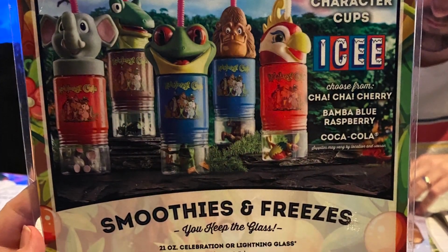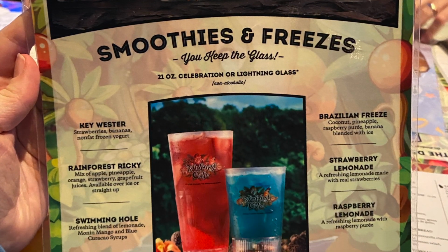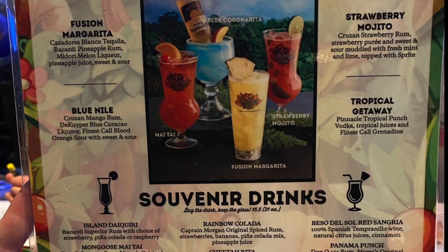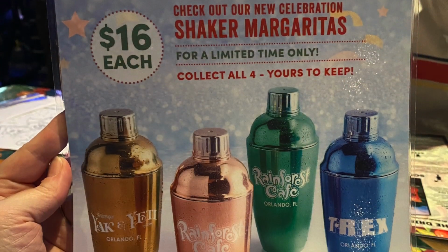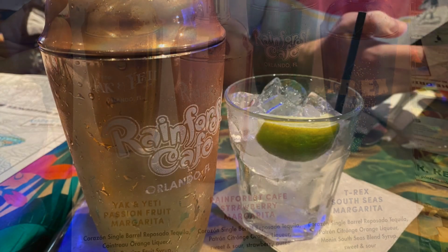They have a large beverage menu at Rainforest Cafe, including non-alcoholic cocktails, smoothies, and icy freezes, as well as flavored lemonade. They also have a wide variety of signature cocktails, including some that come with a keepsake glass, as well as beer and wine. During our visit, they were also doing a special with the shaker margaritas that you could order and keep the cocktail shaker.